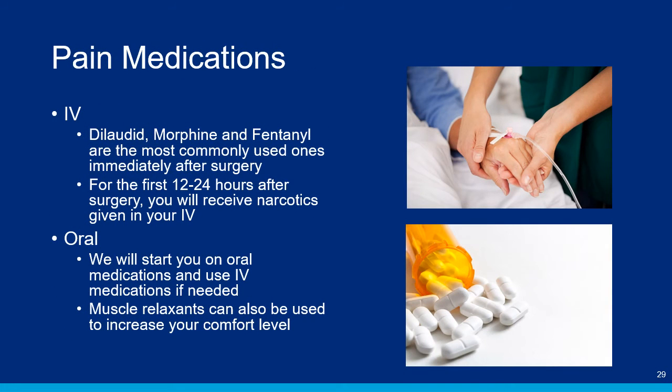There are different methods in which we give pain medications to treat your pain. We currently use a multimodal approach to pain management to reduce opioid consumption. Multimodal pain management includes the use of multiple medications and techniques, including opioids, non-opioids, and non-pharmacological therapies to control pain.